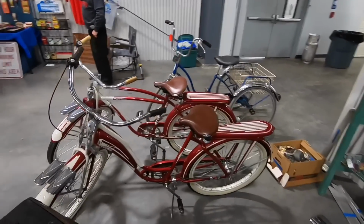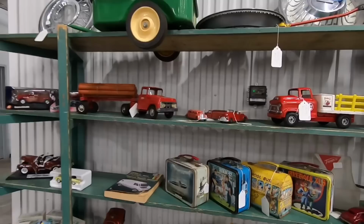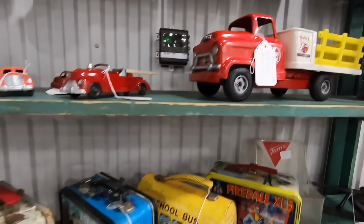Here's a couple of cool bicycles here in this booth. I don't collect a whole bunch of this stuff. I just love to look at these old vintage toys and lunch boxes and stuff like this.